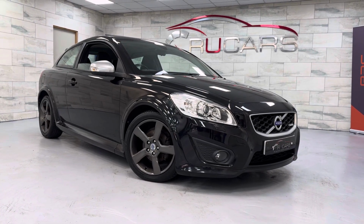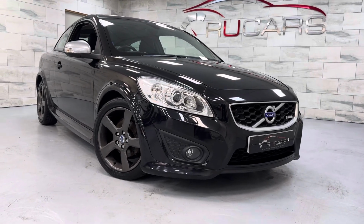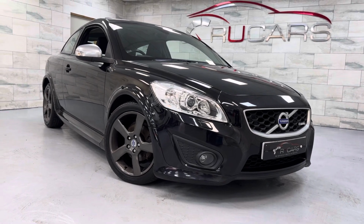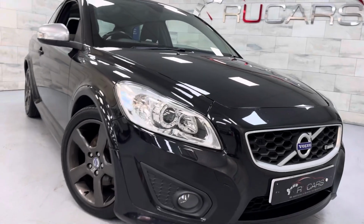Today we've got this lovely little Volvo C30. This one's a 1.6 D2 R-Design. It's finished in Black Sapphire, 66,000 miles, loads and loads of service history, nice spec, great condition.